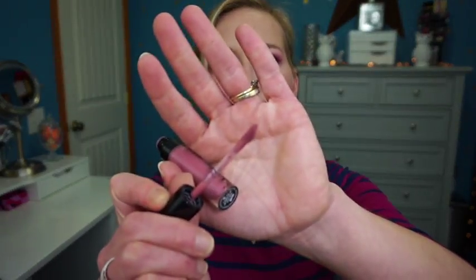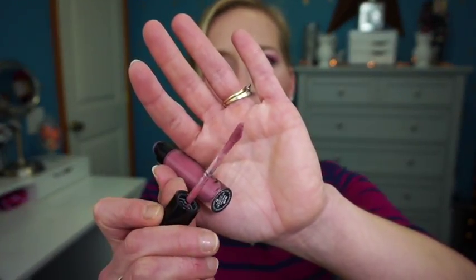The wand to it itself, let me see if I can show you the wand. The wand is shaped really strange. It's almost like a cup. But it fits your lips really well. So if you're using this, it will go into your lips really nicely. It's very good. It's long wearing. You put this on and it's going to stay on for a while.